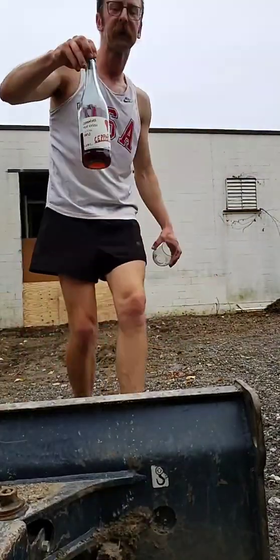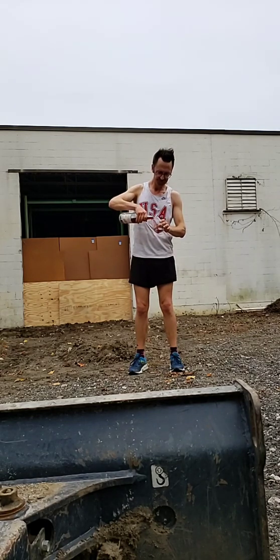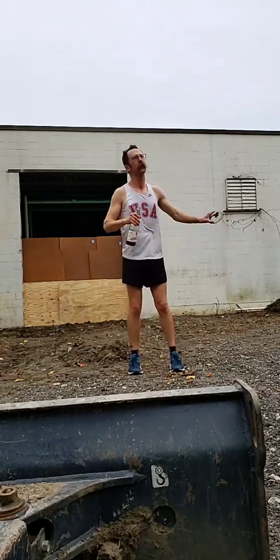So, Ceppaiolo Ceppa Rosso. Can I get this top off? There we go. No! Still got the plastic thing on there. There we go. Okay. Rinse all that dirt out. Don't want parking lot gravel in here.